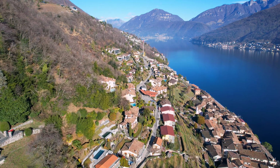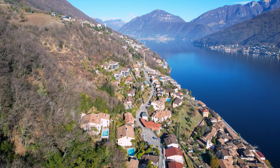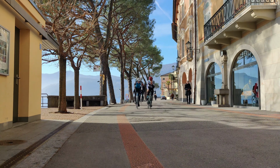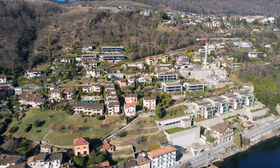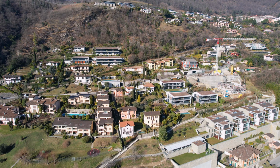Morcote is also just like Lugano, but actually even smaller than Lugano, a very small village with an area of around 3 square kilometers. This is because out of Morcote's total area, 81% is under forest cover, and only 16 to 17% I think is the construction part. And the rest are basically rivers or lake.